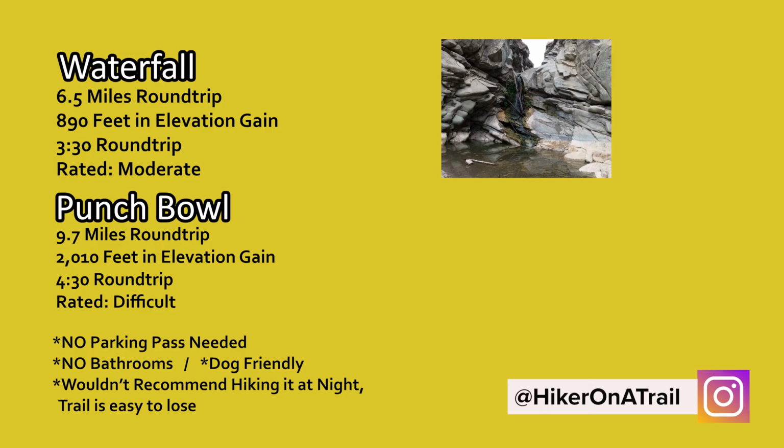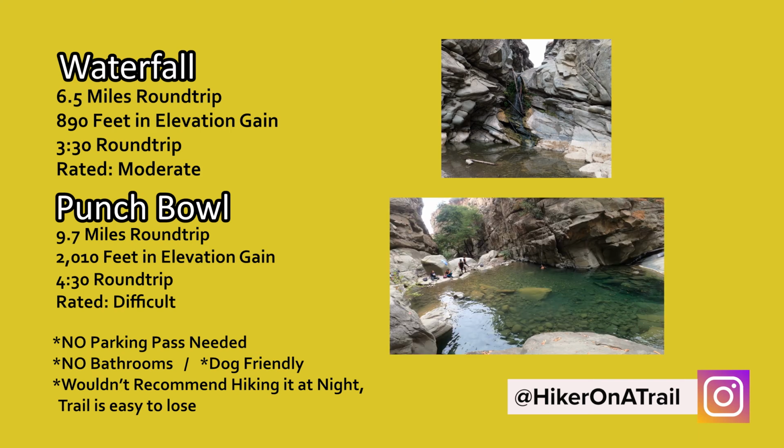The hike to the waterfall is 6.5 miles round trip, it's 890 feet in elevation gain, and it takes about 3 hours and 30 minutes to complete. The hike to the Punch Bowl is 9.7 miles round trip, it's about 2,000 feet in elevation gain, and it takes about 4 hours and 30 minutes to complete. And for this hike, you don't need a parking pass.